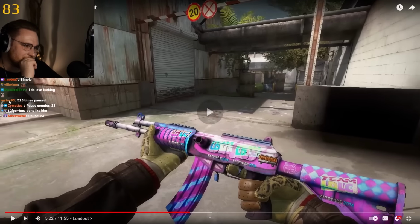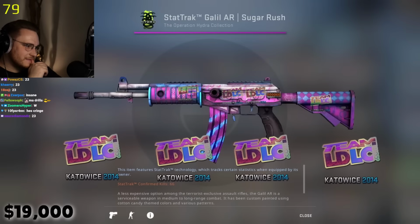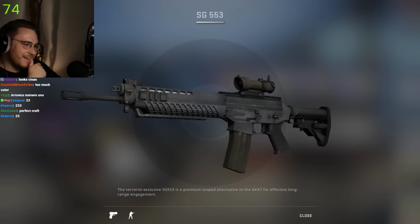This one is insane. The colors of the LDLCs just pop so perfectly on this skin. And if I had $19,000 lying around, I would buy this. Now, the next weapon is probably the weirdest skin on this list.